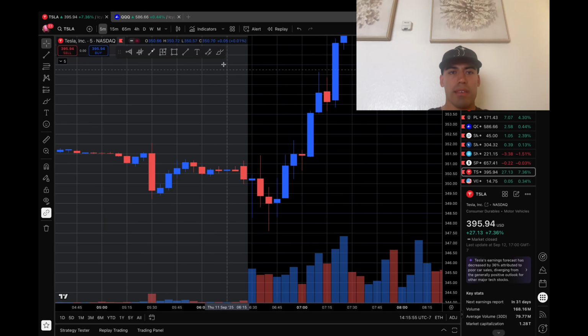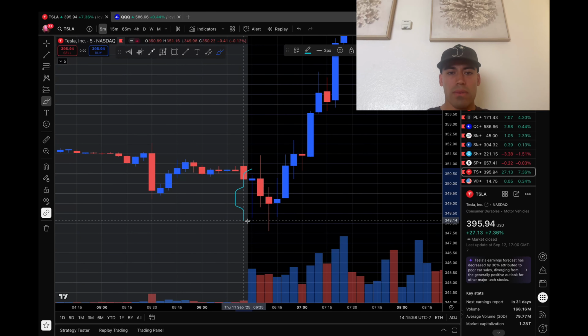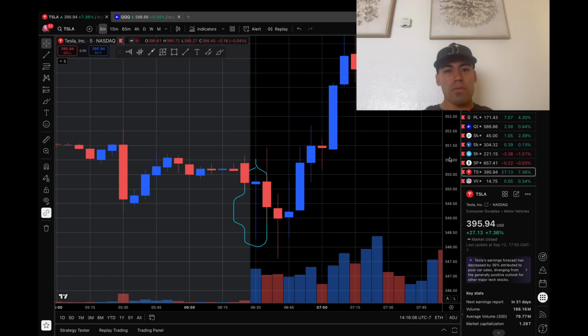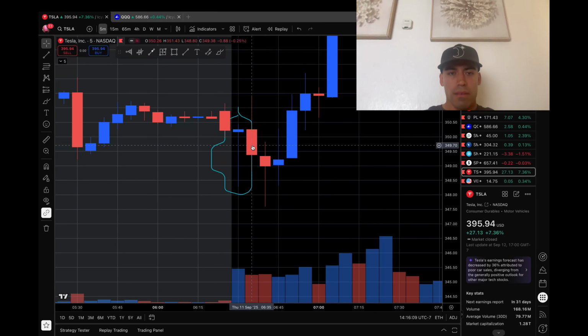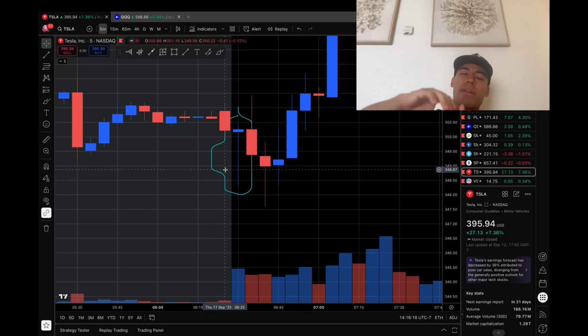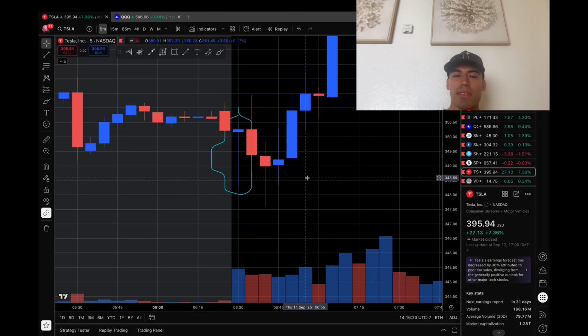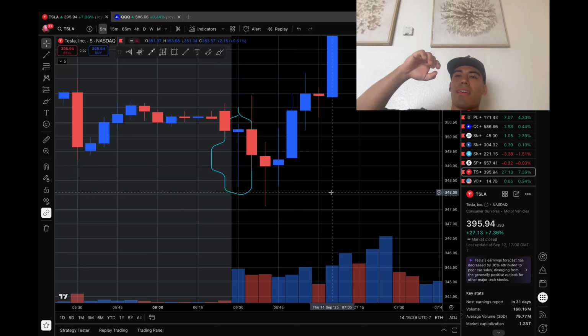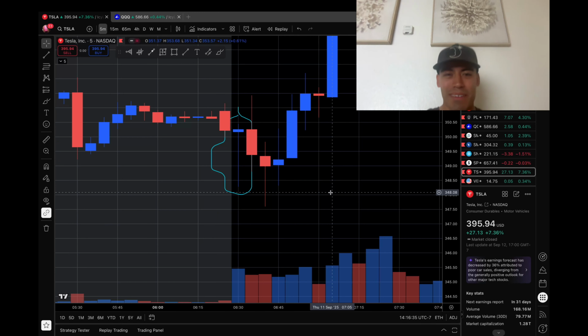This is Thursday right here, okay? And we're looking at this one candle right here. This one candle here is a super important candle, because this one here is going to tell you one thing. Whenever there's a big wick at the bottom and it closes green, this tells you that even though the stock price went down and people were selling it, it quickly got bought back up, okay?